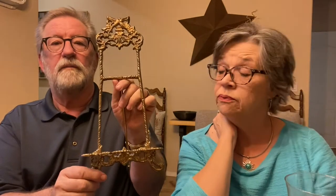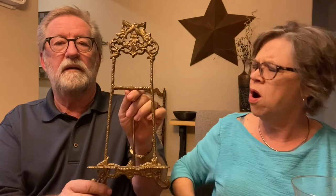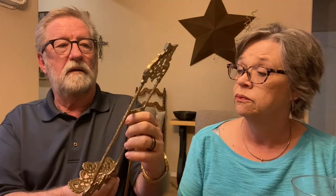Norway. Interesting. Here's a nice, looks to be solid brass. I like this. It's made in India. A little plate holder, I think. Or art holder. You can put a little piece of art on it. A little picture painting or something on it. That's kind of nice. It's very elegant.